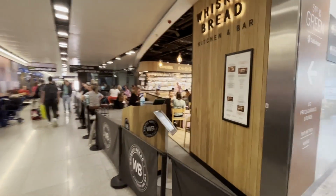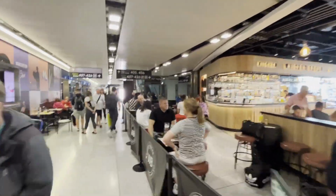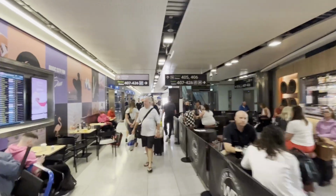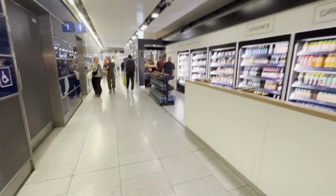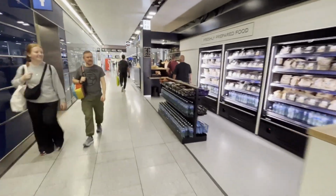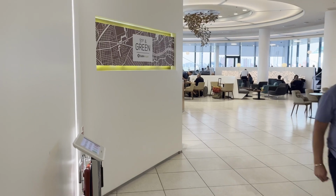Well, this is the area beyond pre-clearance: a couple of cafes, a bar, and you saw there the sign for the 51st and Green Lounge, and that is where I'm heading. Sadly, it's right at the end of this corridor, and if, like my flight, your flight's back in this area, you're going to do a lot of walking.